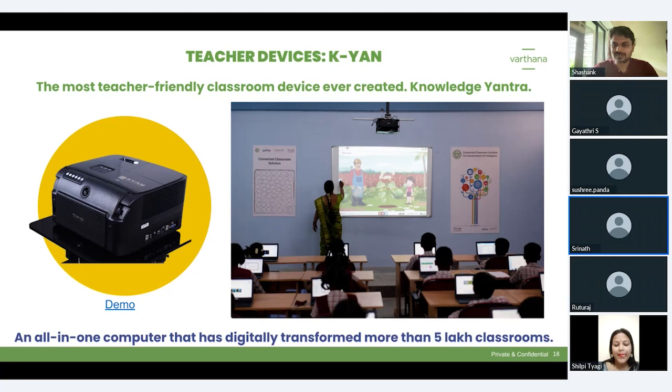Initially we started with a few of the Kyans in the school. Right now in all the 41 classrooms, we have the Kyan installed in St. Joseph School, Delhi. Shilpi ma'am is one of the active users, and with her insights about how we can make it more efficient and how exactly we can work with the teachers, she's always been there to support us, and now things are flawless. It always takes time, but slowly and gradually, now we are at that stage where it's flawless. So thank you so much, Shilpi ma'am.